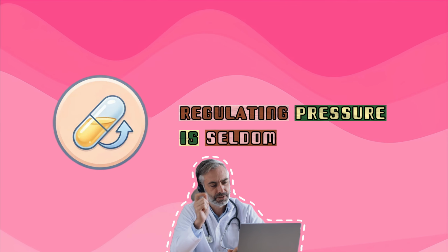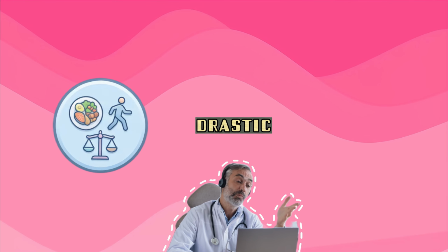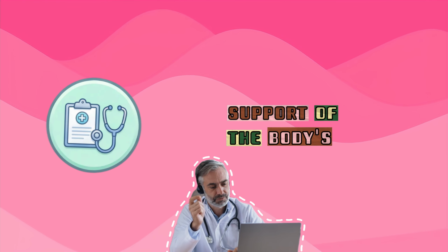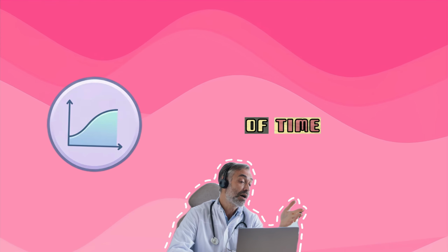Regulating pressure is seldom the result of a singular magic bullet or a drastic upheaval. It is the quiet, persistent support of the body's innate regulatory systems across the long arc of time.